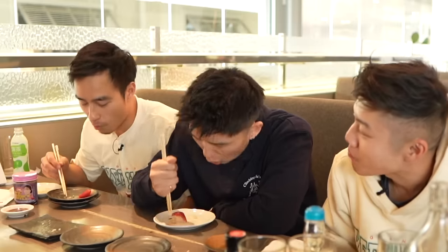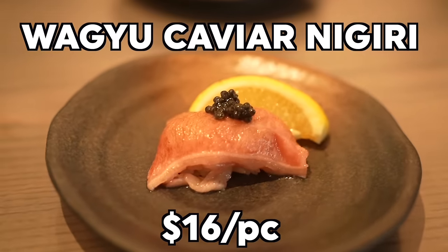So smooth, right? That's how all tuna should taste. It should not be anything else. Still one more plate. We still got the Wagyu caviar. Wagyu caviar. Ooh. All right, cheers, boys.